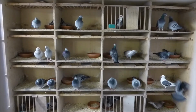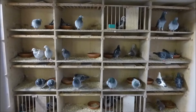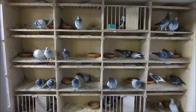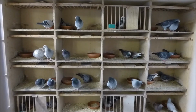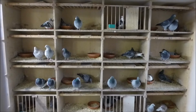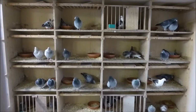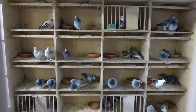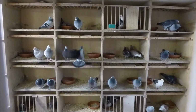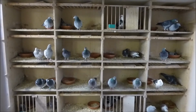So what I'll do now, as I said earlier, I want to increase the excitement in the loft, because generally these ones are sitting in here fairly calm and quiet in their nest boxes, which is all good. But I want the cocks to be active and the hens to be active to get them in laying condition. So now's the time to let them out the window. As I said before, we've got a 4-foot opening, 2 2-foot windows.